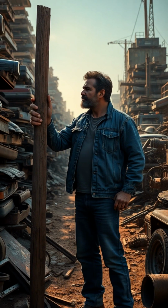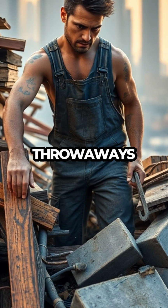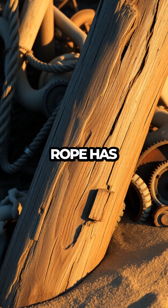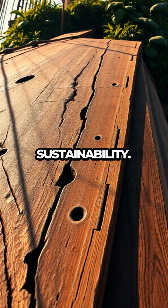lake. The project took him 3 years of meticulous planning and scavenging for the perfect materials. He scoured junkyards, construction sites, and even his neighbor's curbside throwaways to find everything he needed. Each plank of wood, every bowl, and rope has a story, a past life that now contributes to this remarkable vessel. What makes it even more astounding is his commitment to sustainability.